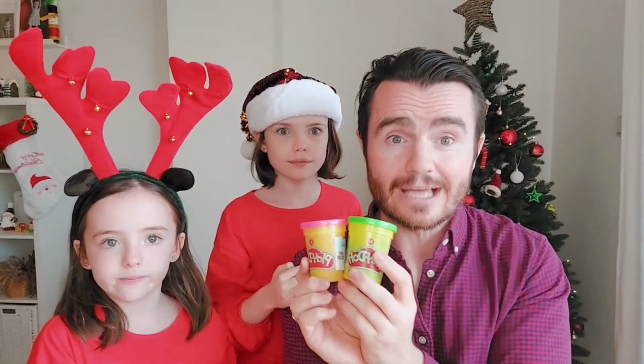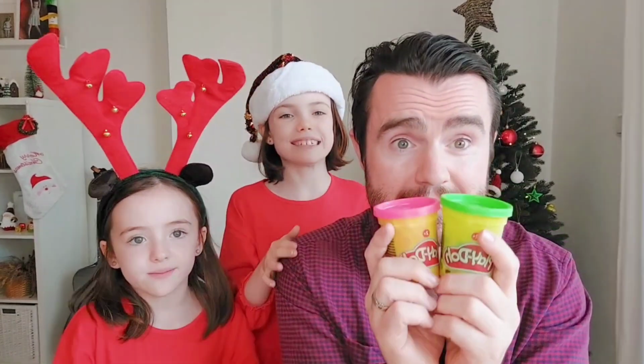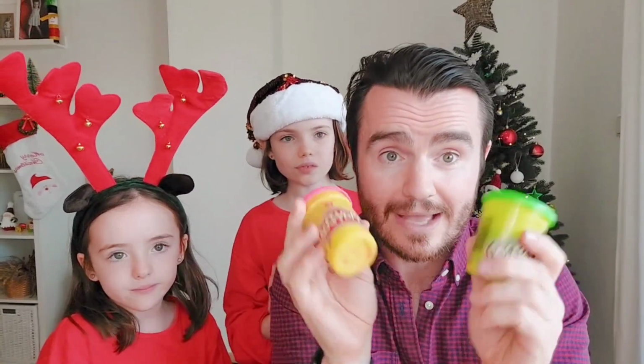Abby, why do you like this as a toy? I love Play-Doh so much because it's really soft and squishy and it feels really nice in your hand. Very nice. And Mia? Because you can make so many things out of it. That's perfect. I couldn't have said it better myself. So it's a great sensory experience. It's great for developing strength and dexterity, but it also has creativity in it. As Mia said, you can make whatever you like. Okay, so Play-Doh, absolute winner.